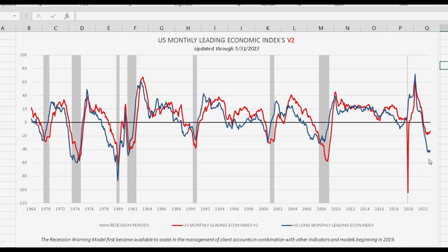When we laid out the scenarios back in November, we did throw out that possibility, and gave that a low probability as well. And our base case was that the recession would occur, but it would be much farther out than what people were expecting at that time. And we still believe that's the base case.